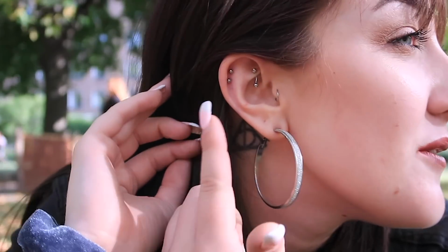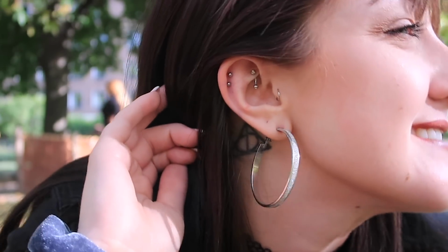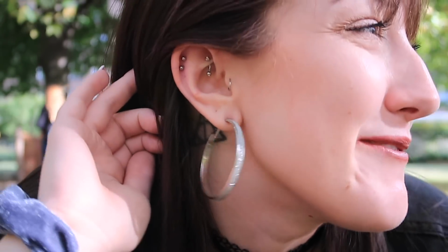Then I got my piercings, which I actually didn't show you. But so these are my 2 new piercings, if they're even in frame. I can't look at my viewfinder right now. I actually wanted to get 3 in a row.